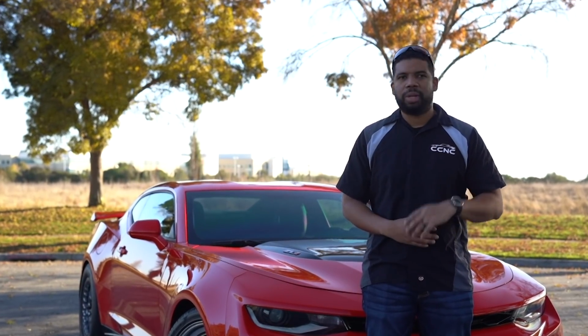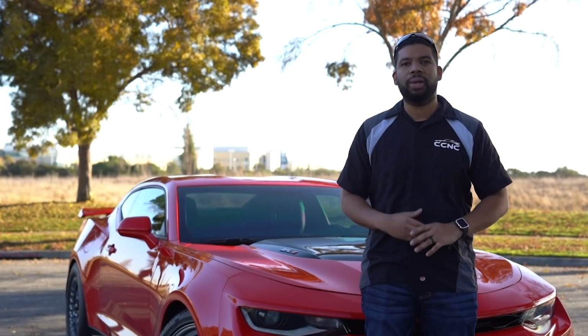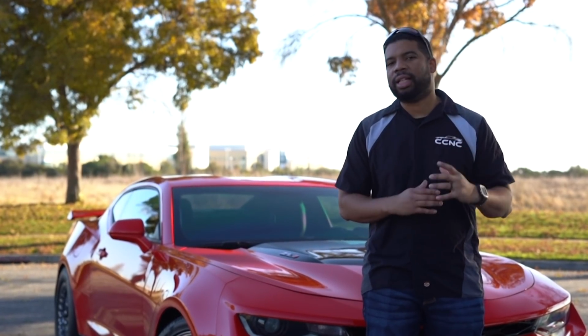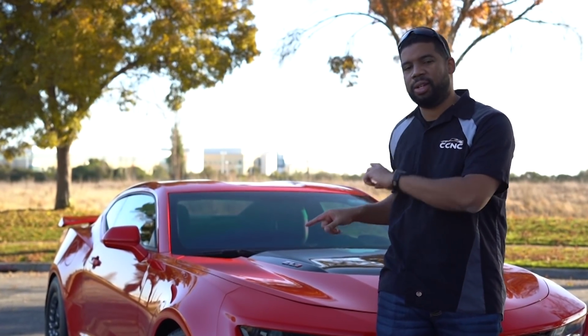We're a great partnership. He does our remote calibrations. The cars go down there, he tunes them for us. So it's definitely a good partnership. So thank you for that. That's kind of how we operate. Now let's get into the actual nitty gritty on what you guys want to see, and that's the performance underneath this hood.